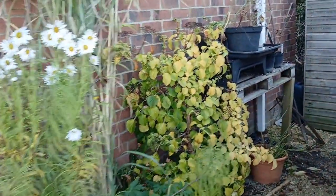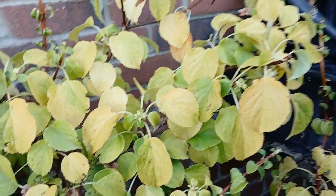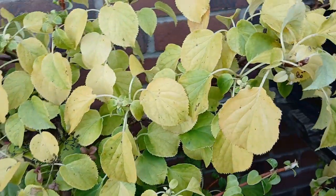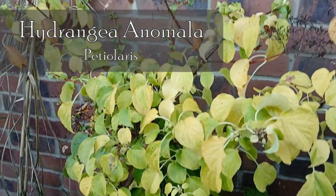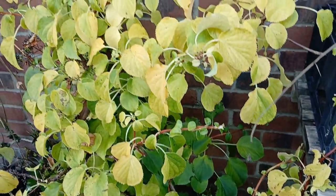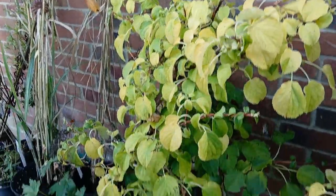We've got the climbing hydrangea here, which always has a nice leaf colour, always goes yellow before it finally drops the whole lot. And that's a lovely hydrangea. Been in here quite a while, not been doing very well because I planted it in this area where it doesn't get enough rain. It's against the garage and the stone wall, but I do water it when we get really bad times, and it's looking okay.